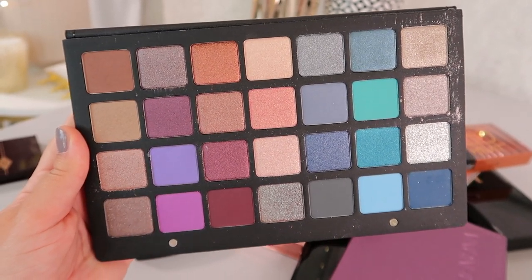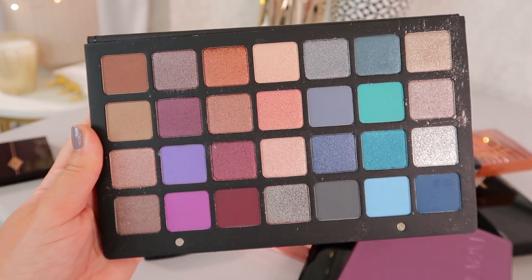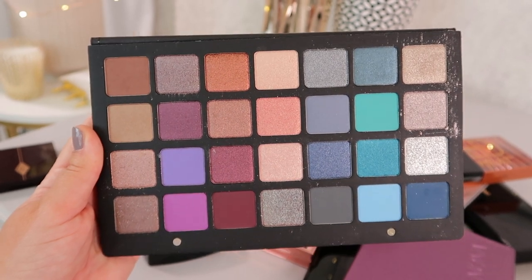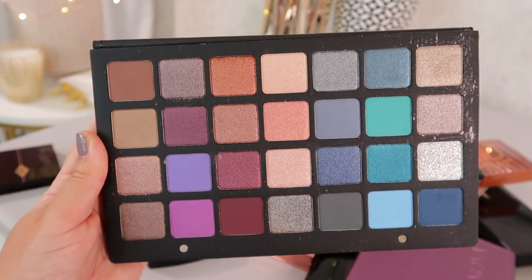So this is one I only got very recently, and I've just used each shade once or twice, but I haven't used it nearly as much as I would like. This is a very, very beautiful palette, and it has great purple blue tones. This one I'm definitely keeping.